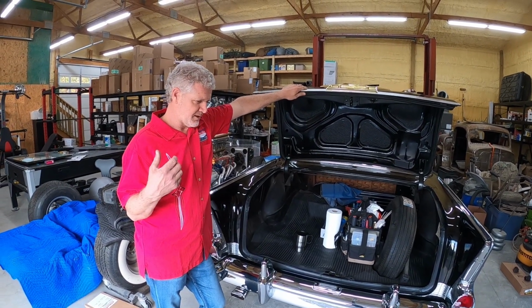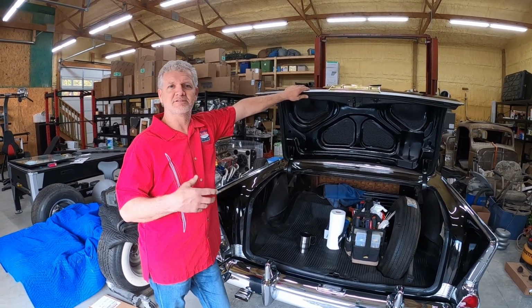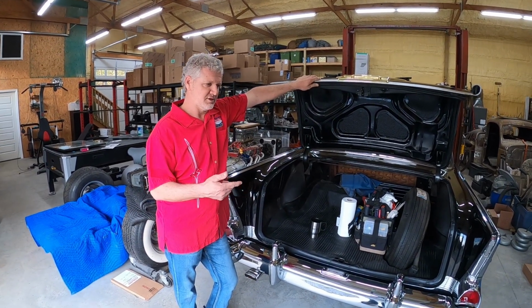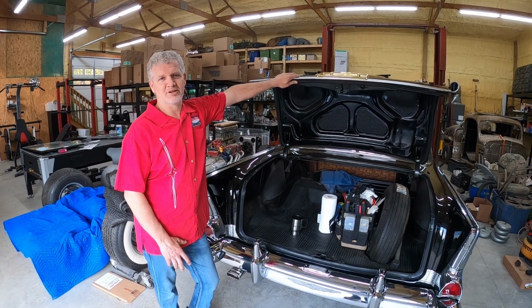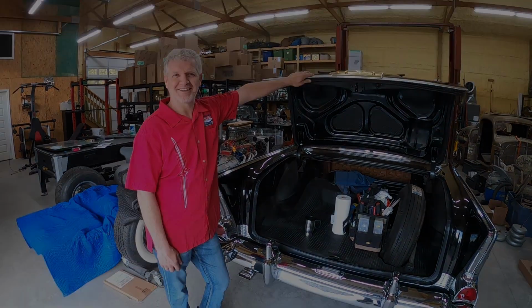We've replaced all the drums on it, some wheel cylinders, replaced all the fluid in the rear end, replaced the fluid in the transmission, did an oil change, adjusted the carburetor, adjusted the valves, and we're trying to do all this in-house because it costs too much money to have all that stuff done.